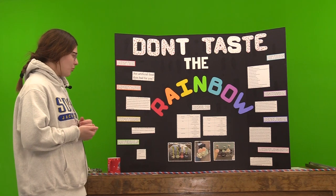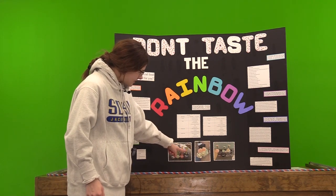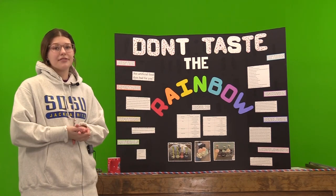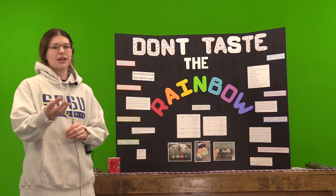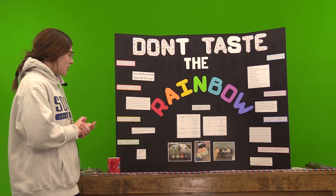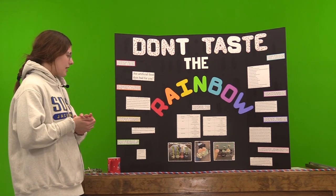Now we have my blue water. And you can tell that the blue water definitely dyed the insides of the veins also. Not as bad as the red dye did, but the leaves were significantly blue also. Very crispy to the touch. I was afraid that they were actually going to break off while I was taking a picture of them, but thankfully they did not.